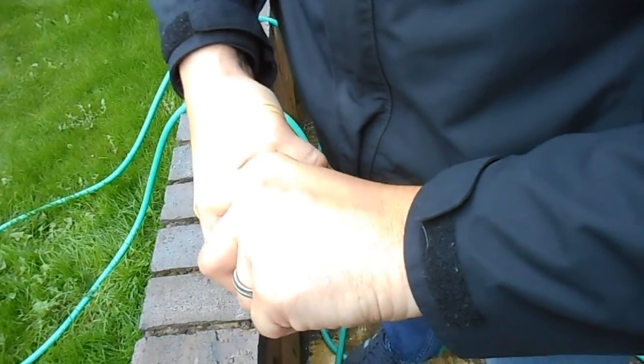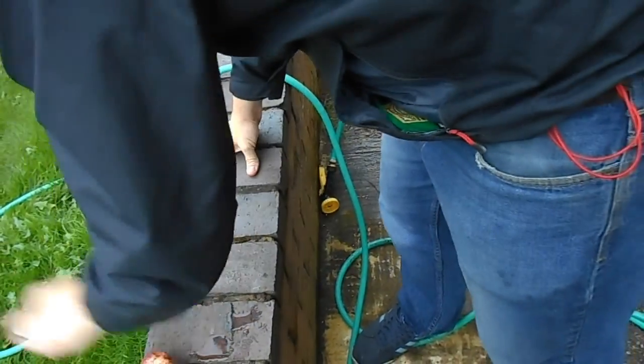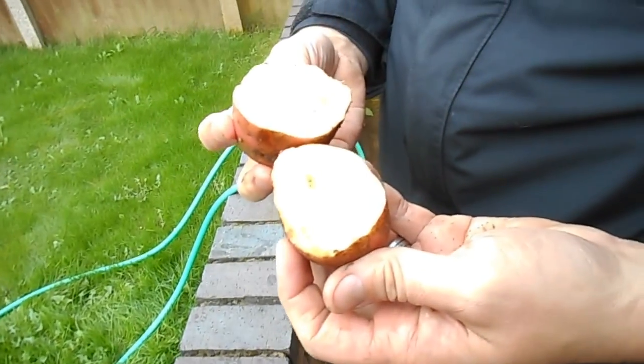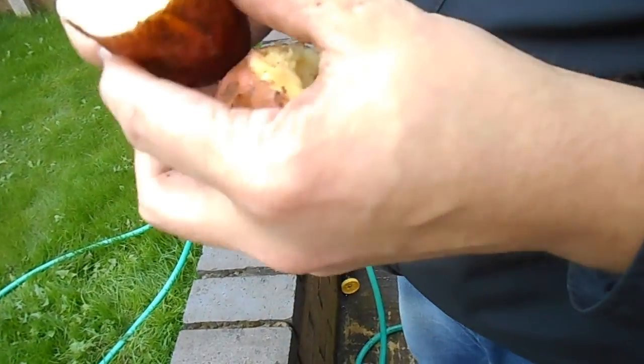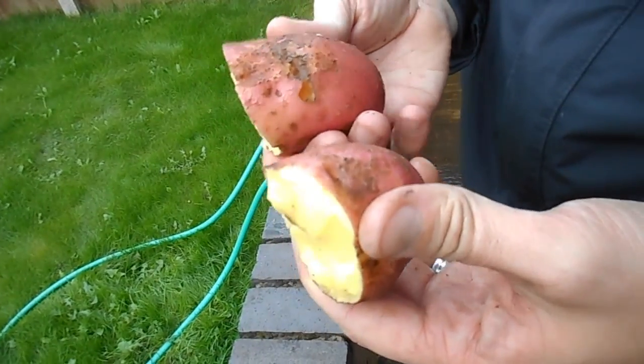I think it's slightly defined. You're trying to break that in half. Yeah, the flesh inside looks okay. It's just the outside of it. Yeah, and I'm sure if peeled they'd be absolutely fine. However, that's not a sexy looking potato. I want sexy potatoes.